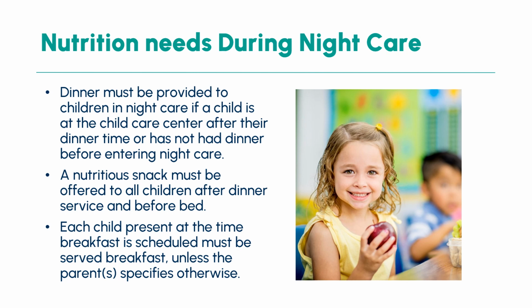If providing night care, dinner must be provided to children in night care if a child is at the child care center after their dinner time or has not had dinner before entering night care. A nutritious snack must be offered to all children after dinner service and before bed. Each child present at the time breakfast is scheduled must be served breakfast unless the parent specifies otherwise.